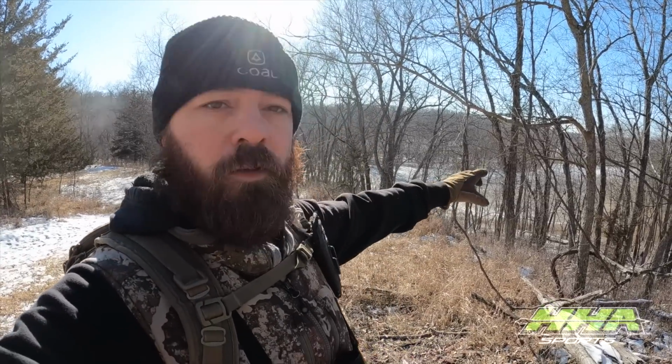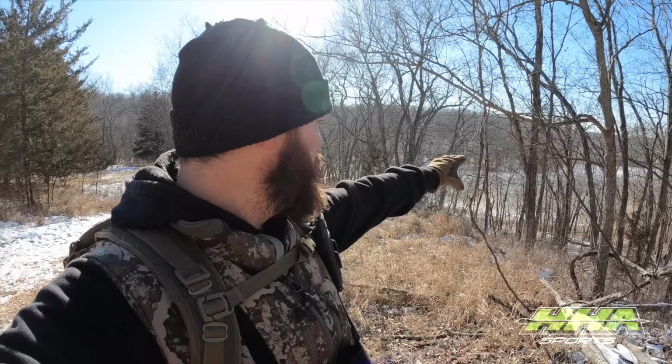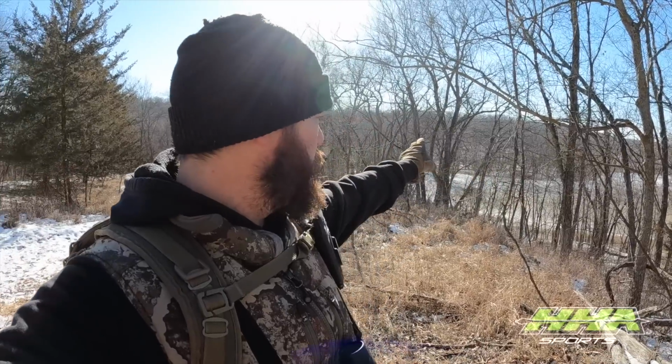Well, I made it way back in here, and sure enough, there's standing beans down the bottom. There's a smaller patch here, and then on the other side of the creek, it looks like there's beans over there too. There should be deer in here. Probably not as many as normal, just because it's been so mild. Usually this food draws them from a ways, but they got no reason to travel that far when it's so mild. But it's been a while since I picked one up.